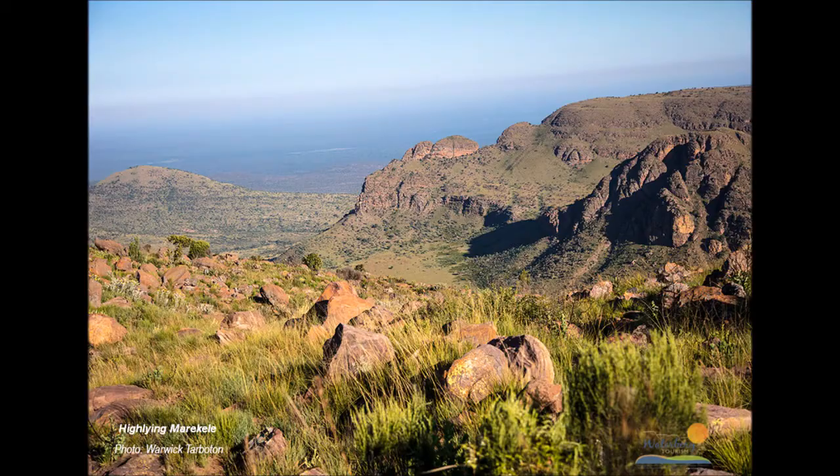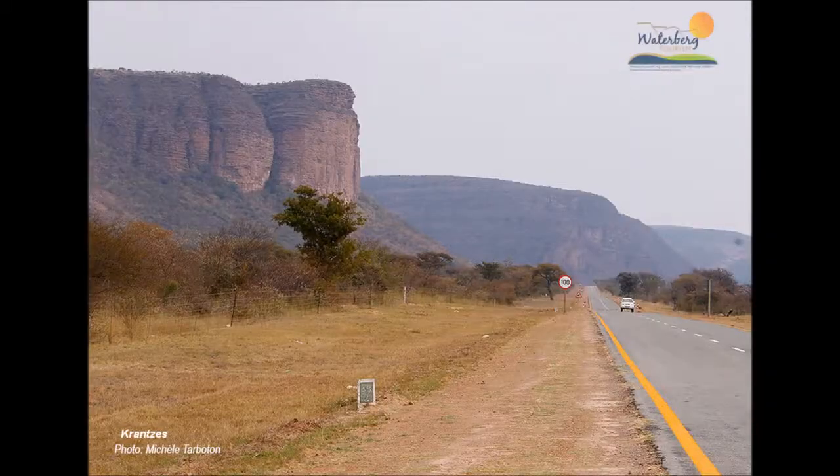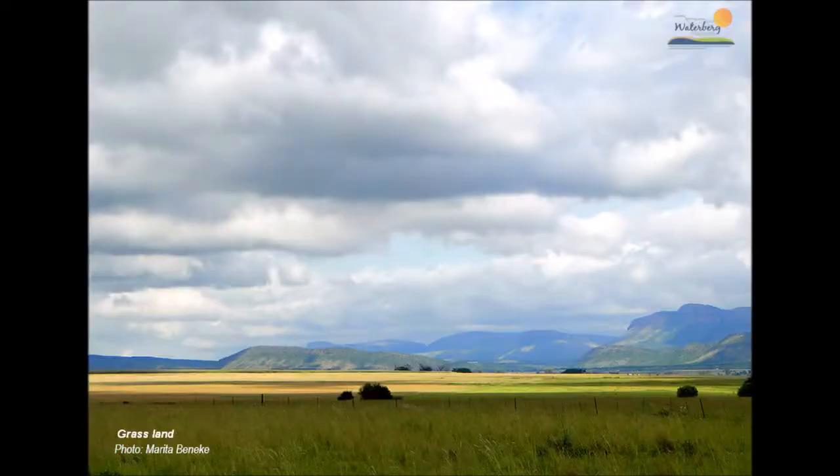Then on the high-lying ground at the top of Marakele National Park at around 2,000 meters, you get a group of birds that occur there and nowhere else in the Waterberg. And the many kranzes that fringe the Waterberg Plateau have krantz-loving species like Verreaux's eagle, Cape vulture, peregrine and lanner falcons. And lastly, there's the grasslands. And mostly grasslands have been created through removal of woodland for agriculture. But these grasslands have got yet another suite of birds that occur in them and nowhere else.